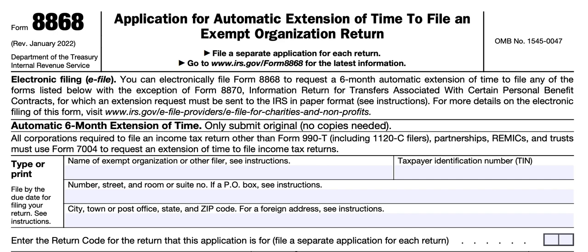Form 8868, Application for Automatic Extension of Time to File an Exempt Organization Return. So this Form 8868 is used by a tax-exempt organization to request that automatic 6-month extension to file a tax return. Also, a trustee of a trust that's required to file either Form 1041-A or Form 5227 must use IRS Form 8868 to request an extension on those tax returns.